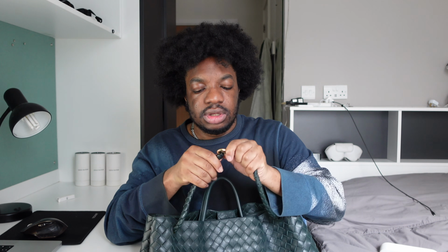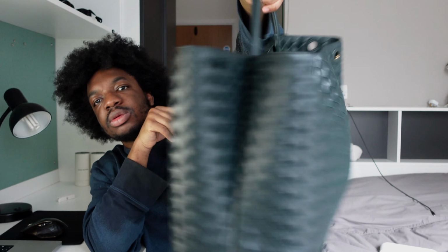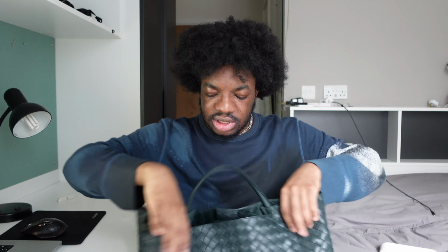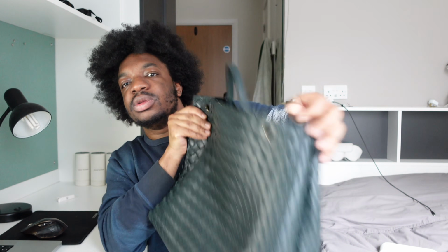The strap is actually removable, so you can undo it and take that out and just have the bag, if you want, as literally a tote bag. When you do that, the bag kind of loses all its shape though. So you'd have to put stuff in here to make sure it holds its shape.